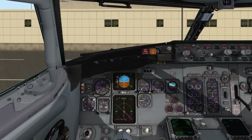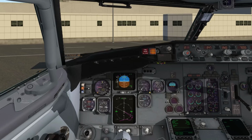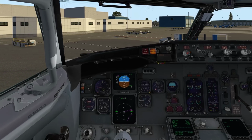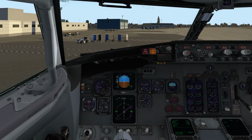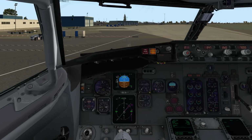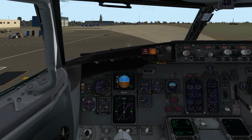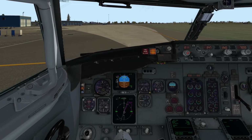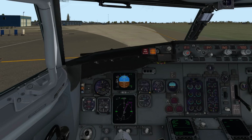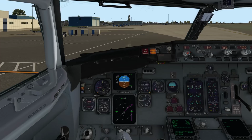Unfortunately, I can't get the tug to work, so I'm having to reverse manually. Just realised I'm heading towards the wrong runway, so I'm going to have to do a U-turn.